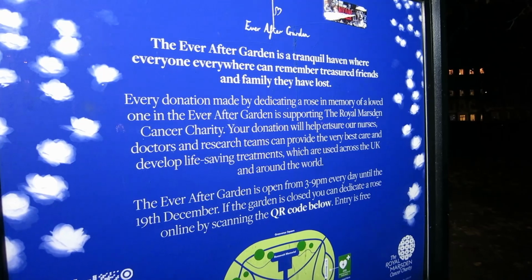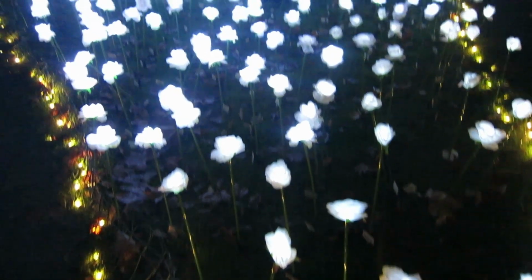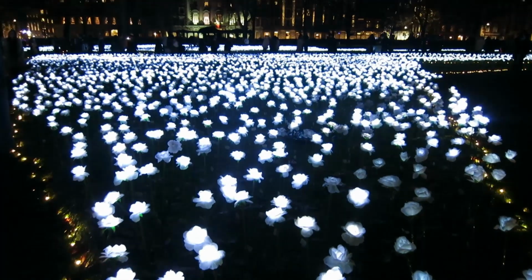Pause for reflection at the Ever After Garden, a touching tribute with white tulips celebrating the memory of loved ones who are no longer with us.